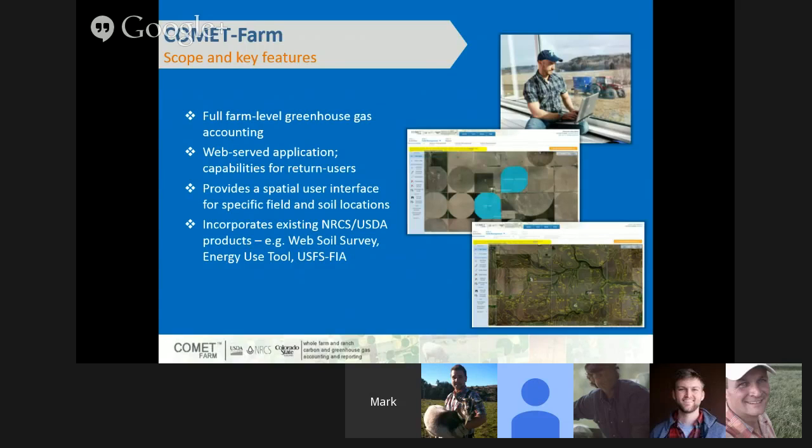So we've been able to achieve a lot of this. We do have a full farm level service. It's web-based, and it has the capability for users to come in and register. Not their name, but their email address, and that allows them to store data. We fully protect that data. It's not available to any person except themselves. It's fully free, open to the public. Anybody can come in and use it.